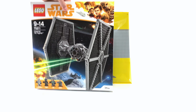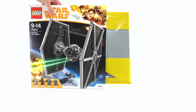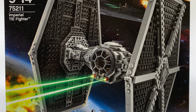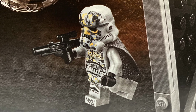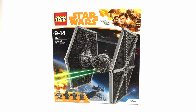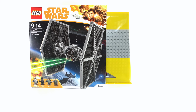The next set is the Imperial TIE Fighter from the Solo movie. This is my third TIE Fighter after the Kylo Ren's TIE Silencer and Darth Vader's TIE Advanced. I really love the minifigures from this set. My Han Solo collection continues to grow and it's great to get another one in a really cool outfit. The Mimban Trooper is another superb minifigure to add to my collection, but it's probably one that's a real bonus in a TIE Fighter set like this because the TIE Fighter didn't feature too heavily in the Mimban scene, unlike the AT Hauler.